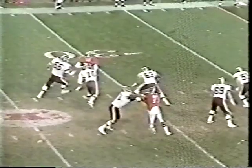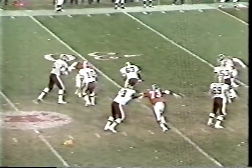4th down. Mark May, and I was about to ask you if you would decline this. Yeah, see right there, Mark May gets it right there. See now, the referee is right behind Schrader. See the flag come out? He saw that right at the end.